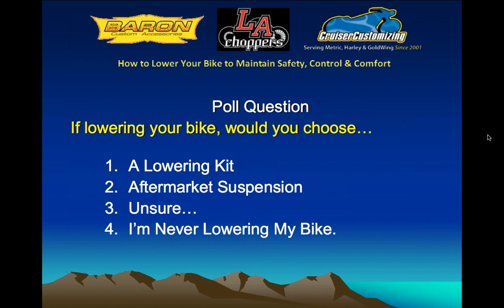So for the next poll question, if you were lowering your motorcycle, would you choose a lowering kit or an aftermarket suspension? You might still be unsure, or think, I'm not lowering my bike, I'm just here to learn some information. Mr. Jason, Eric, you guys please pop that poll for us. Gotcha, guys. Excellent.